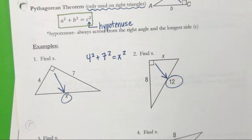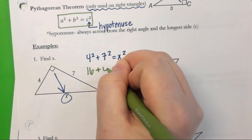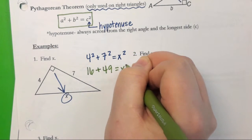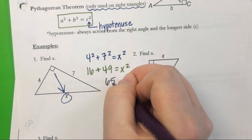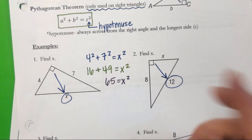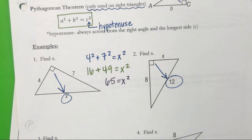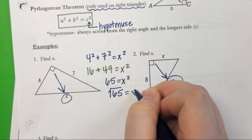Okay, help me with my math. What is 4 squared? What's 7 squared? Okay, and that equals x squared. What is 16 plus 49? Okay, so 65 equals x squared. How do I get rid of that tiny 2? Okay, so if I take the square root of both sides, I'll get square root of 65 equals x.